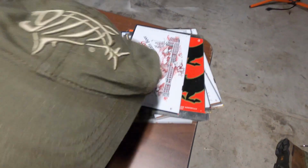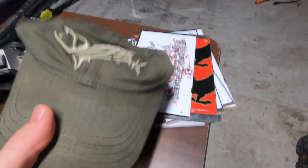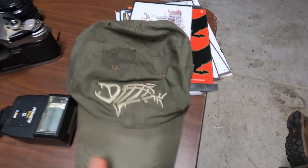And then I did pick up the G Loomis hat, and this one has to be washed, but this does go, I think new, this one goes for like 30 or 40 bucks, and used probably, I don't know, that's a nice looking hat.